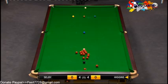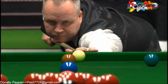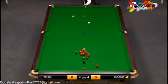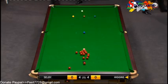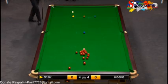Yeah, terrific from Mark there. Just a little tap on the table from John. So well played. As I said before, this match has been played in great spirit between these two, but very competitive, of course, at the same time. Great respect for each other. Look at that.